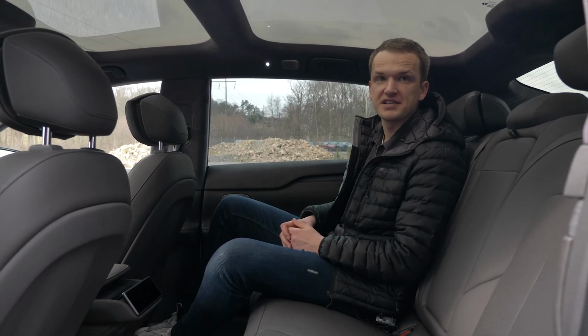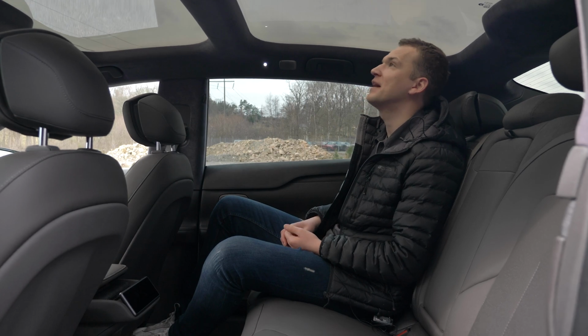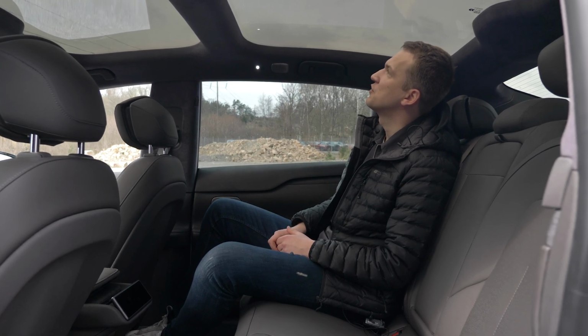Because of the long wheelbase of this car, you do have loads and loads of legroom in the back, but you are a bit tight for headroom because of the shape of this car. But you do have a nice view out of this panoramic sunroof up here.